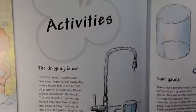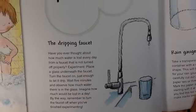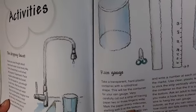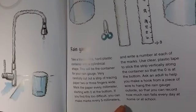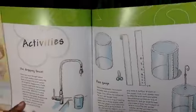That's the end of the book. The end. But they do have some activities that I can pull up to the screen and you can read. The Dripping Faucet. Then you have rain gauge. Remember, you can always pause the video and read it. I'll have time to read all of this. I'll read it to you.